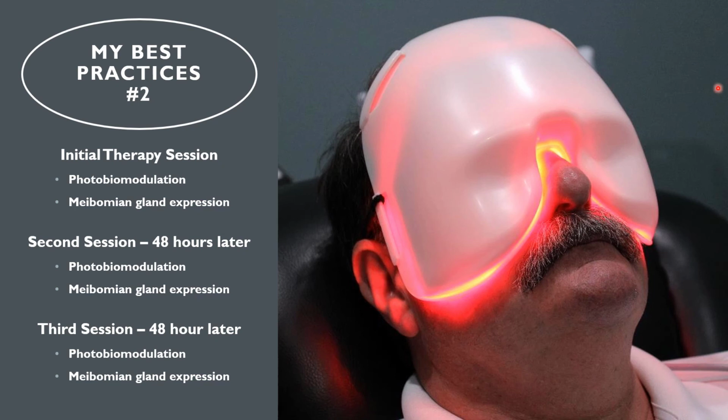Dr. Stonecipher is the doctor who developed this protocol. He says this thing is the bomb. He said if you do it like this, you can fix almost anybody. Now, this is a fairly intense week's worth of work. A patient's going to be in your office probably 3 hours in a one-week time period. But it fixes it. They're like 1,000 times better after this third session. So mask, expression, mask, expression, mask, expression. That works really, really good. Well, what if you don't want to do meibomian gland expression?